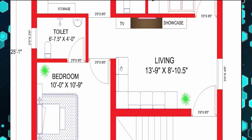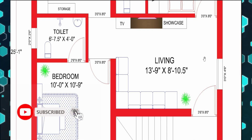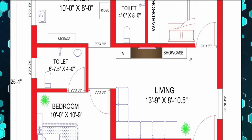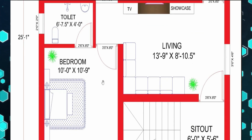Living area. The living area typically includes the living room and kitchen. The living room is designed for relaxation and socializing. The kitchen is the heart of the home and is equipped with all the necessary appliances and storage.